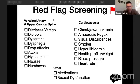So I break this up into 3 areas: the vertebral artery and the upper cervical spine. So this is looking at whether there's something more sinister going on, like a red flag, an injury to the vertebral artery, let's say they were in a high velocity car accident, or a fracture to the upper cervical spine. Then break it down into the cardiovascular system. And then lastly is a section called other.